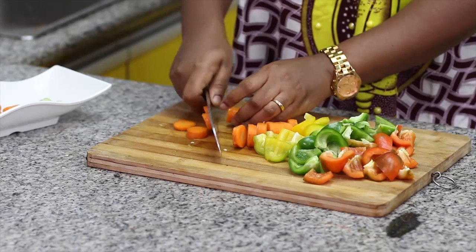Okay, I'll be using carrots also. This is just for the garnish. All right, so this is good. I'm going to send for the meat now and I'll start stringing the skewers.